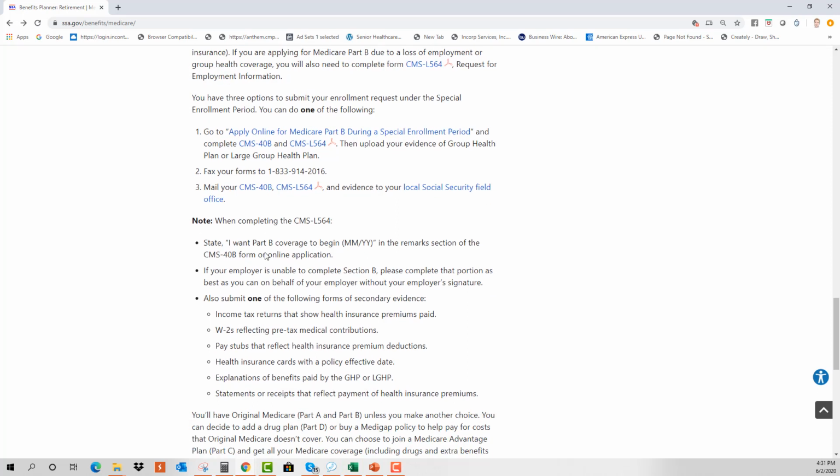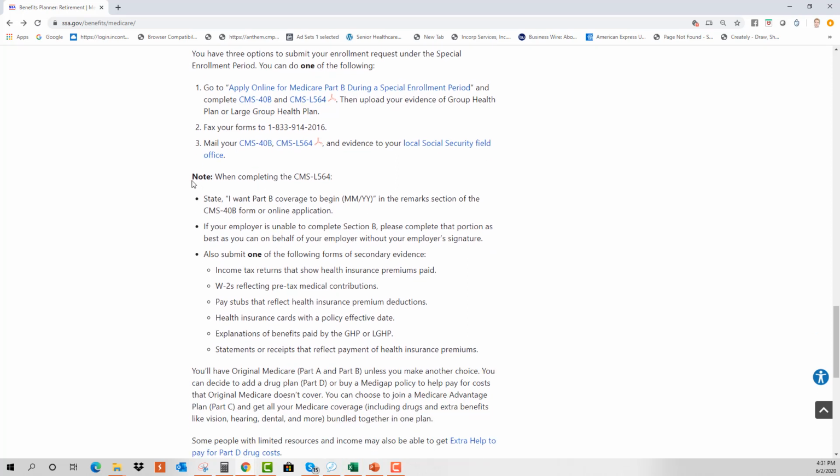But first, let's talk about something else that was brought to our attention. Note, when completing the CMS L564 form, I've had some questions from agents. Bob, let's say it's June 2nd and they lost their coverage May 31st. When is their Part B going to start? Well, Medicare, Social Security is asking that.